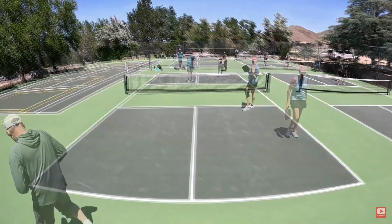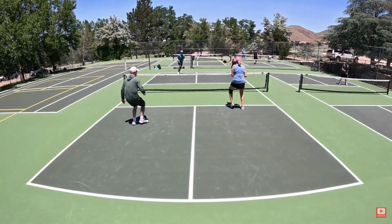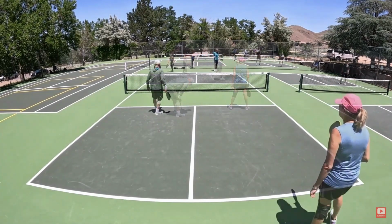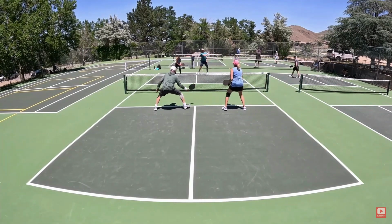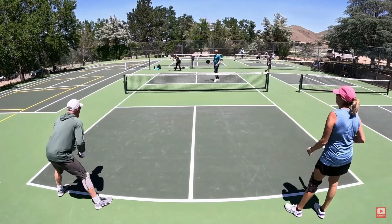Just out. Nice try by Kathy. Just barely hit the ball out. Kathy and Zach are now behind 3-8. Great shot. Again, she's got a lot of game. All these players are very good players. It does not say what level they are playing at, as this is a recreational game, but I'm thinking 3.5 at least.